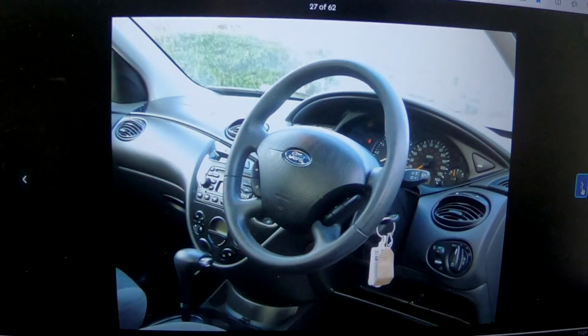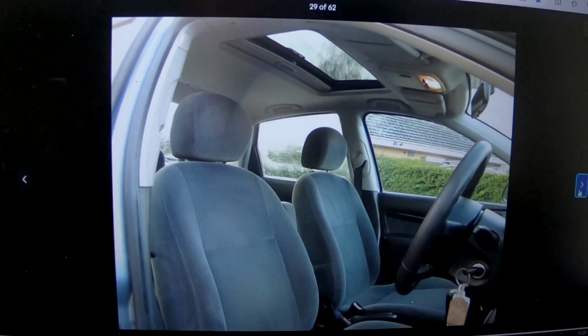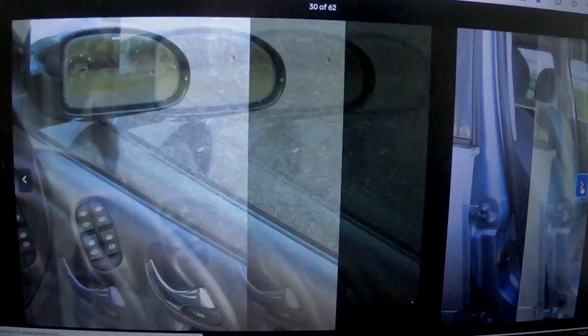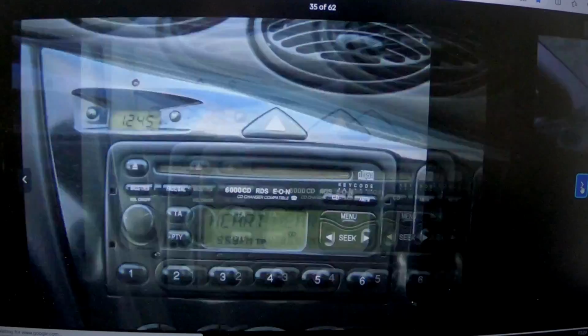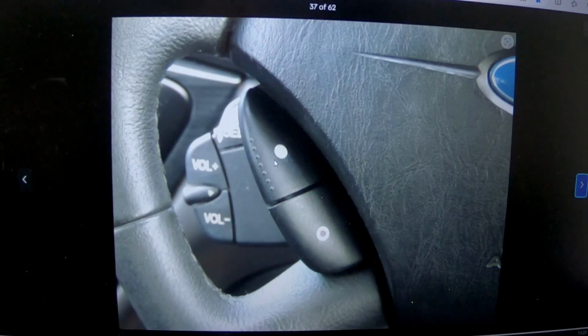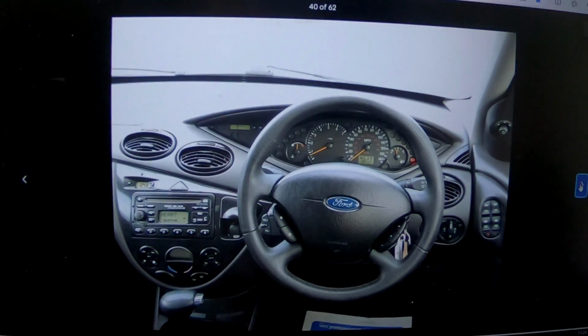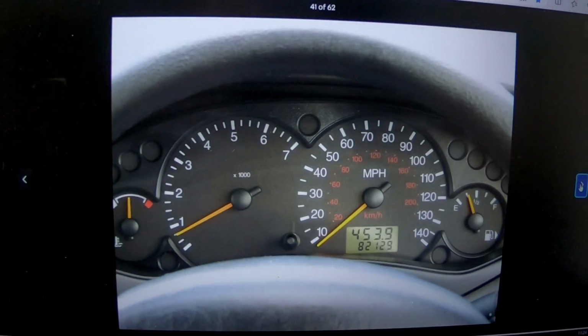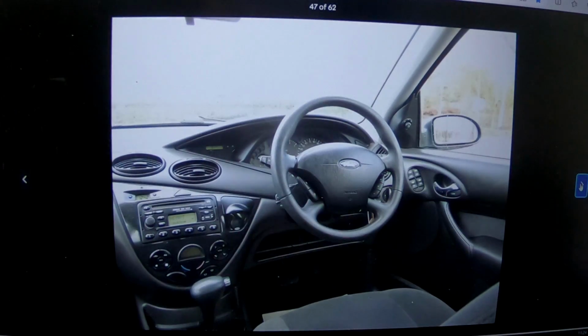It is going to be one of these very weird digital climate control. Oh, it's an automatic as well. That's very rare. Sunroof as well. This car is selling itself, is it not? Original. Everything's original on this car. Cruise control as well. Oh, it's got everything. This is being sold really well. The pictures are doing this a lot of favours.